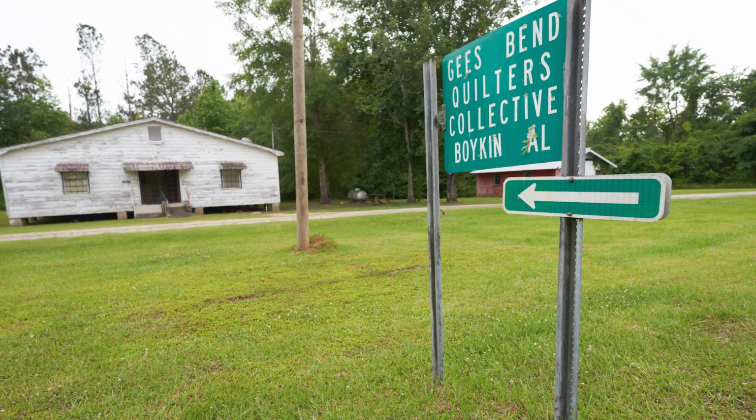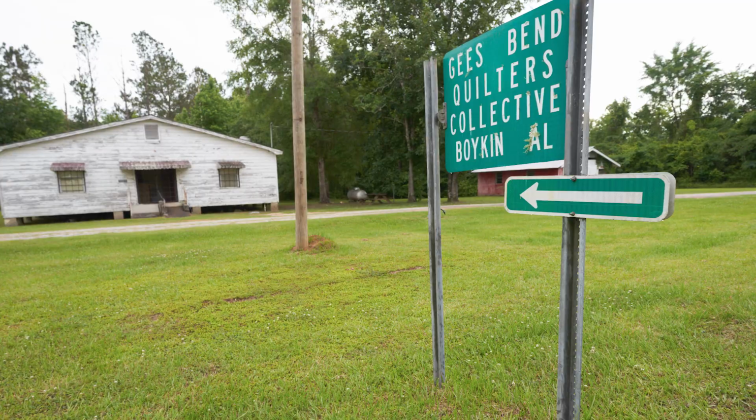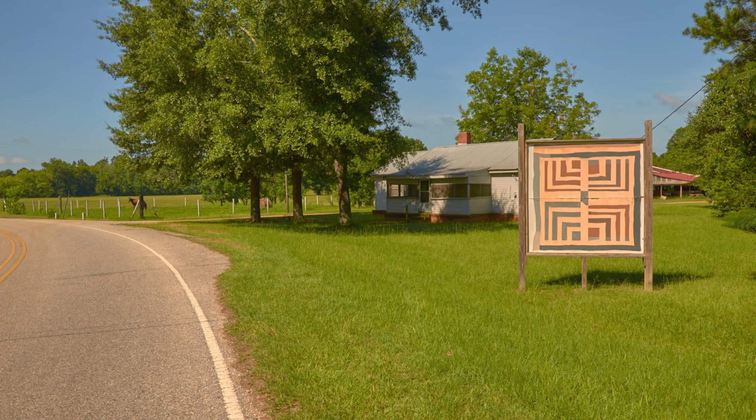And also, Gee's Bend is a real place. It's with real people. And sometimes, things can almost feel fossilized in a time or in a place. But no, it's working and creating. And in some ways, there are new movements to look back at historically what was being done, but also to look towards the future.